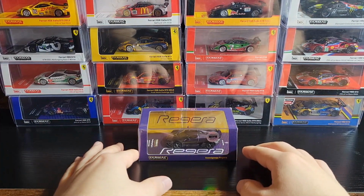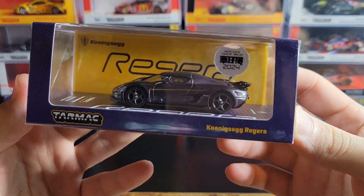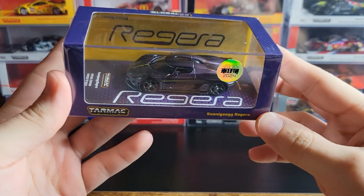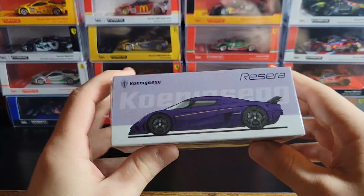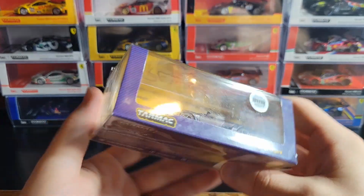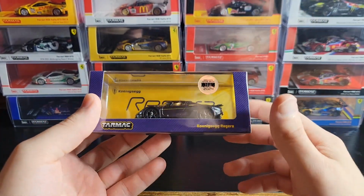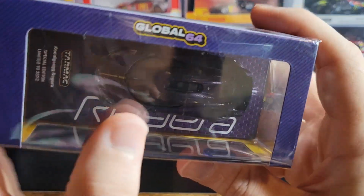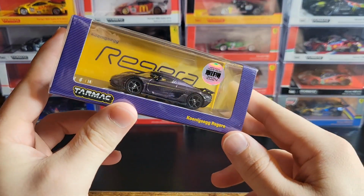Today we have an event model from the Hong Kong Toycar Salon. So this is the Koenigsegg Regera. It is in a full carbon purple color. I know a lot of people were excited about Tarmac Works doing Koenigsegg in general. I wasn't, because I knew that most of their stuff was going to be Global 64 and not Hobby 64. But this one is kind of an exception.